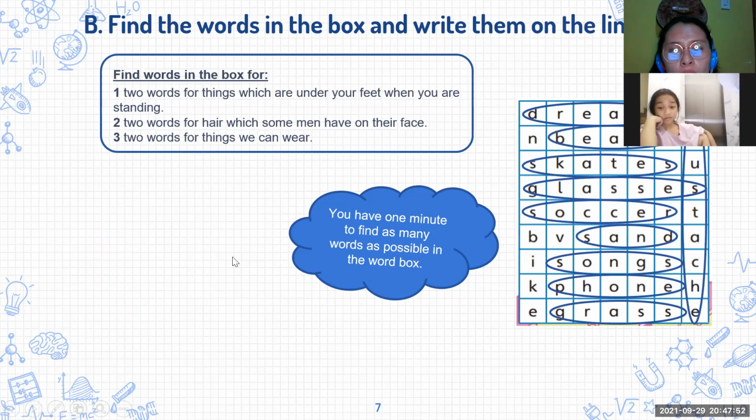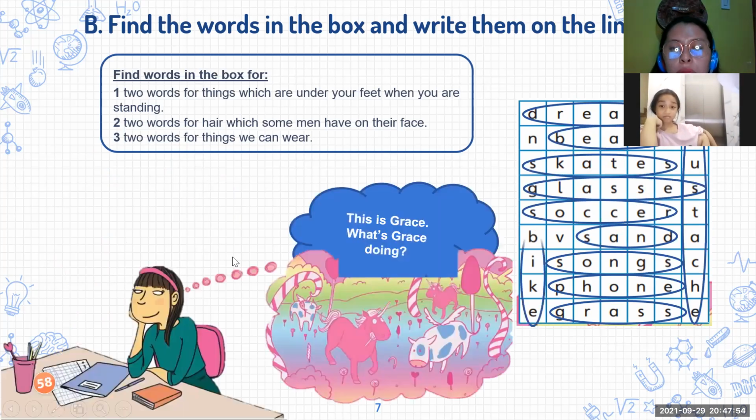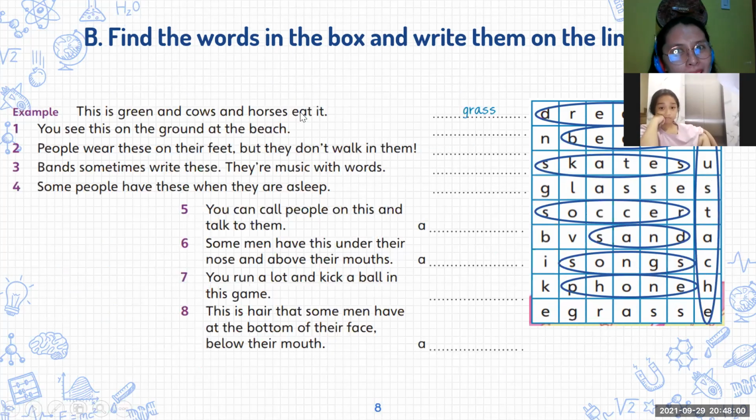So this time, since you already know what those are, I want you to find the words in the box and write them on the lines. Can you do that? There are words inside the box like dreams, beard, skates, soccer, songs, phone, and mustache.